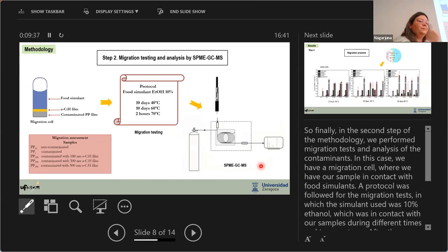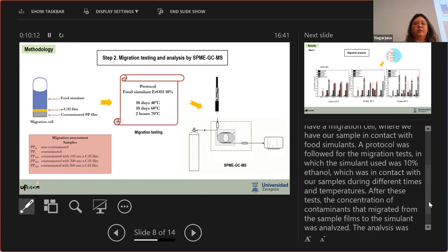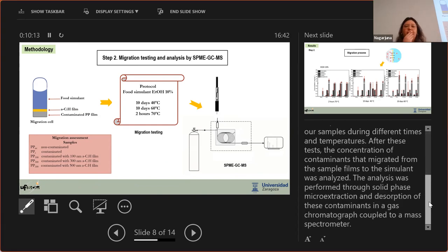In the second step, we performed the migration testing and analysis by mass spectrometry using a food simulant. In this case, we have a migration cell where we have our sample in contact with food simulant, following the FDA protocols too. The protocol uses 10% of ethanol, which is in contact with our samples. The protocol follows some temperatures in days.